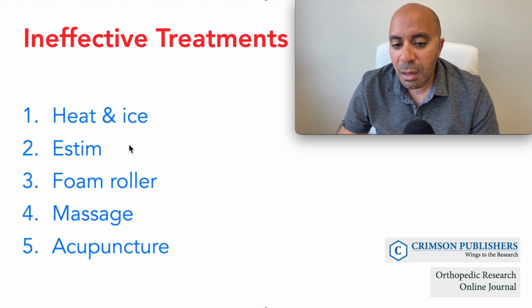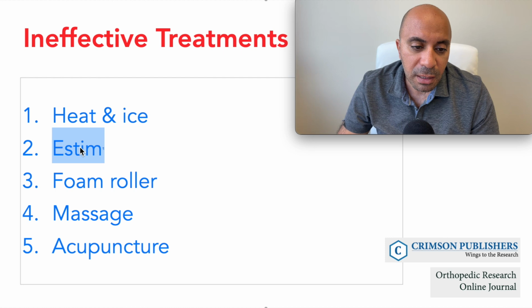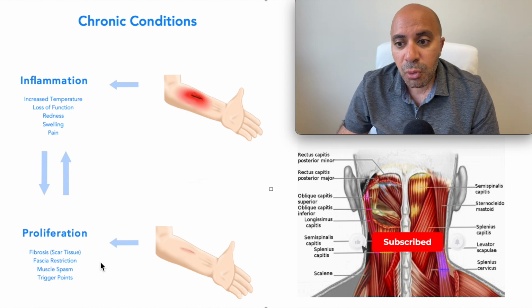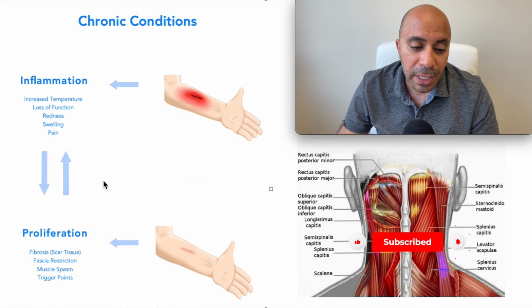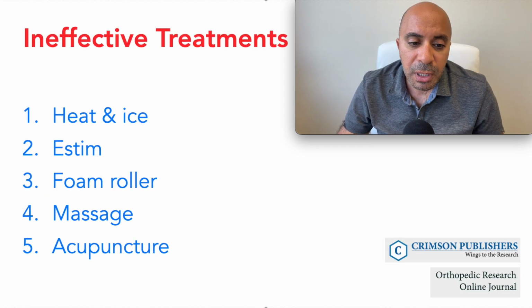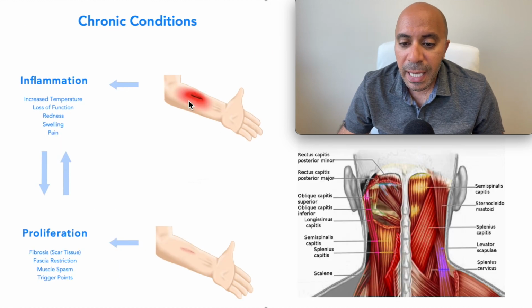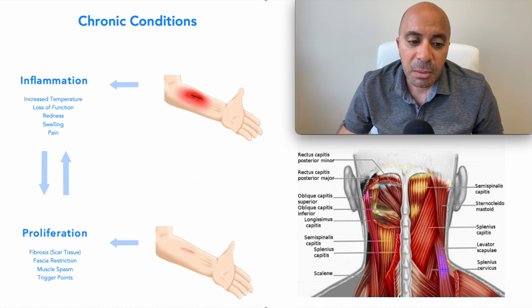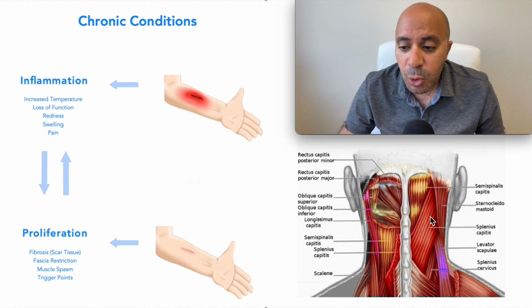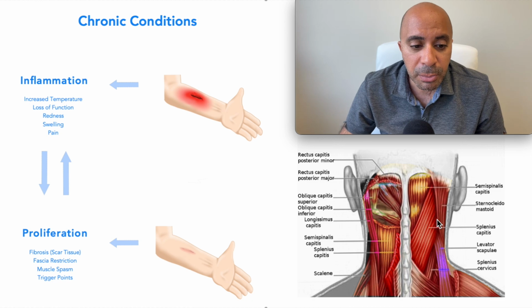So the very common treatments are like heat or ice or electric stimulation. But when we look at the problem, ice temporarily could decrease the inflammation, but it's not going to do much to the inflammation or the proliferation stage. For electric stimulation, based on the study, it provides temporary pain relief, but it's not doing anything to the healing cycle. So it's not going to provide a treatment for the issue itself. The other common treatment, foam roller or massage, but the problem when you start to massage inflamed area, it's going to inflame it more. The treatment has to be targeting those issues, the inflammation, the fibrotic tissue, the fascia restriction. Those are the ones that are pushing on the nerve and causing the occipital neuralgia pain.